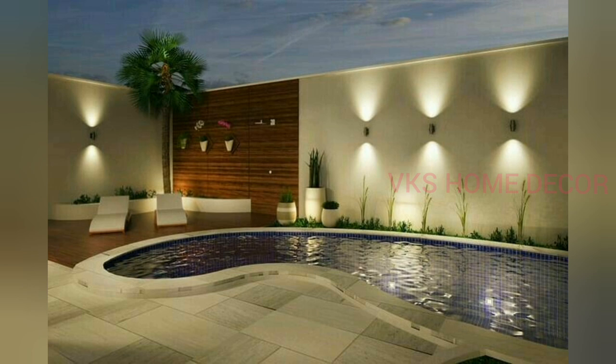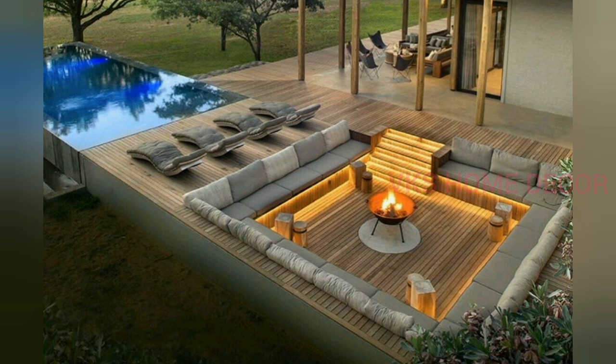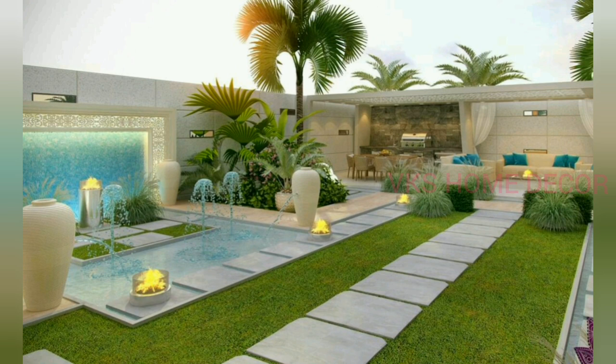LED outdoor lights are very flexible and easy to install anywhere. LED ambient lights give a brighter look and an elegant touch to your backyard wall or anywhere.